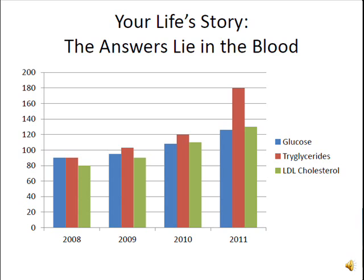Hopefully you've seen how important it is to get comprehensive blood tests, evaluate them using the healthy range, and then institute early preventative treatment. This slide shows another great application of comprehensive blood testing. That is, putting your blood test results together to look at your health history.